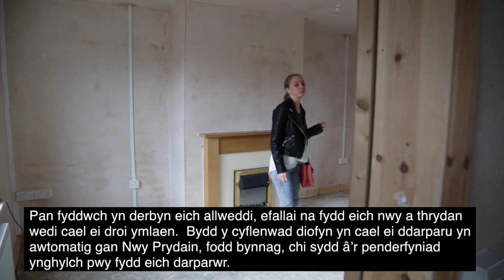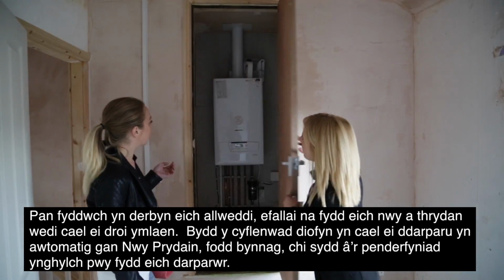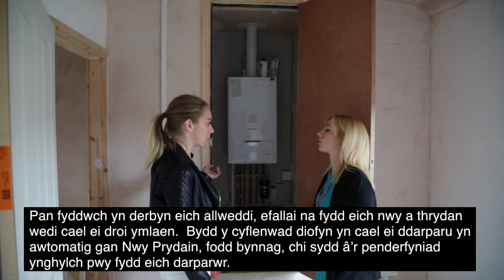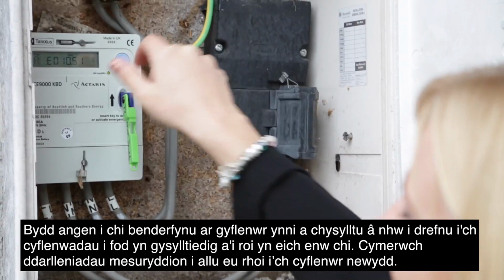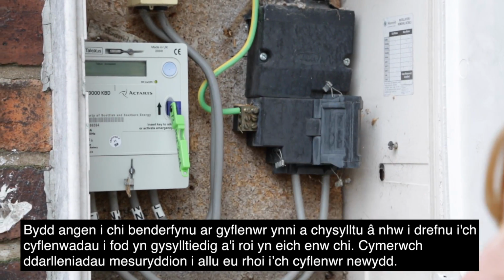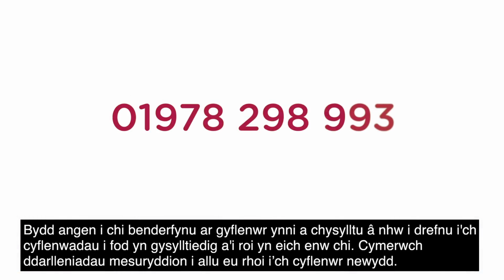When you receive your keys, your gas and electricity may not be turned on. The default supply will automatically be provided by British Gas. However, it is your decision who your provider will be. You will need to decide on an energy supplier and contact them to arrange for your supplies to be connected and put in your name. Take meter readings to be able to give your new supplier.